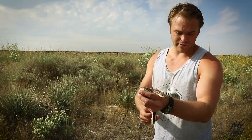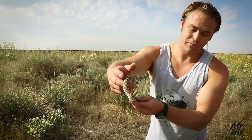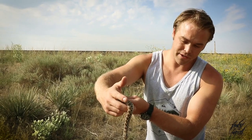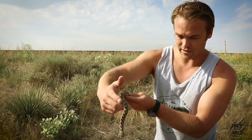So we got some photos of them that we can post on social media, as we like to do, to inspire people about nature and the cool things in our world that go pretty much unnoticed all the time. But after our photos and our videos, we always let them go right where we found them so they can live a nice, long, happy life, hopefully.